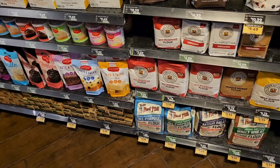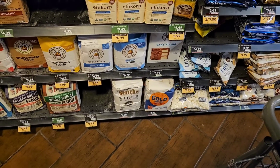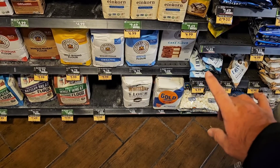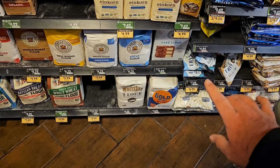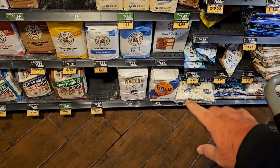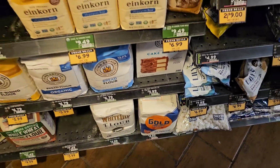And they do have quite a bit of flour options here. Just a quick reminder, the all-purpose flour, bleached and unbleached, 5-pound and 10-pound bags that have a best by or use by date of March 27th, 2024 or March 28th, 2024. There's a recall going on those, so this one is not on that recall, so good to go.